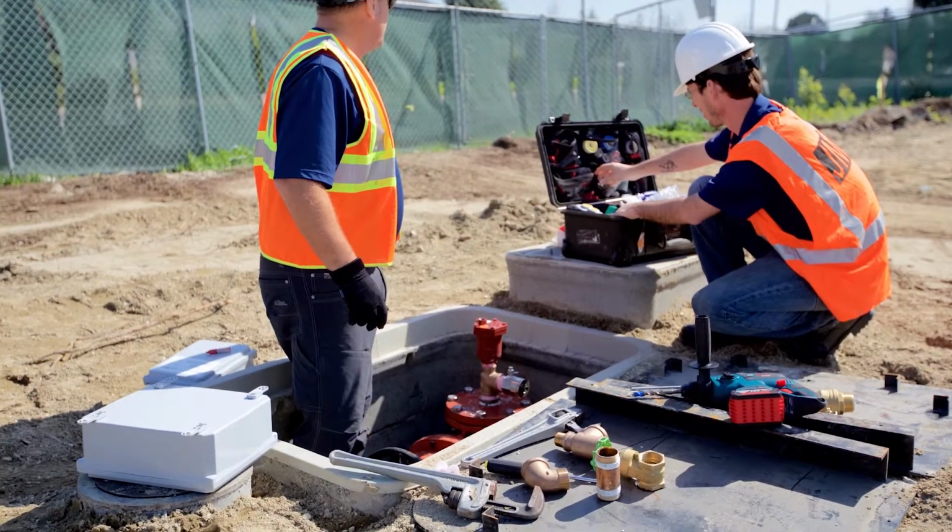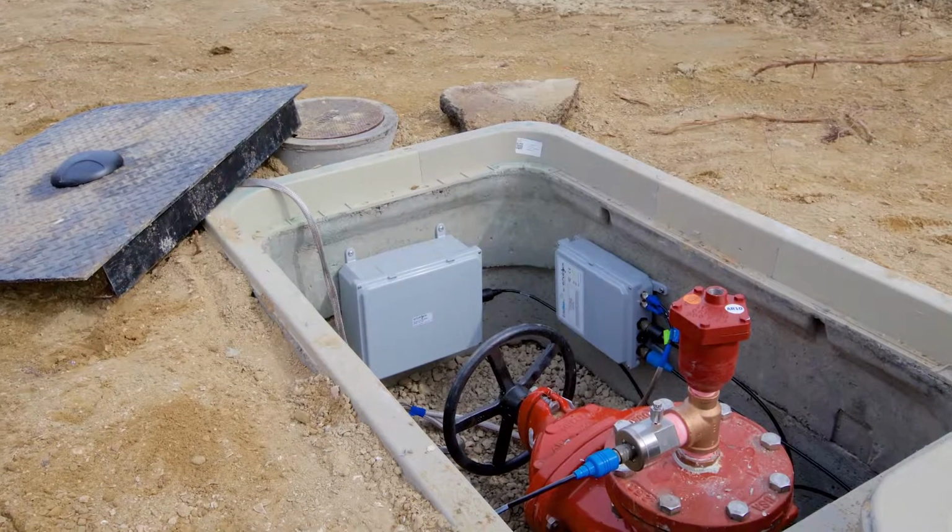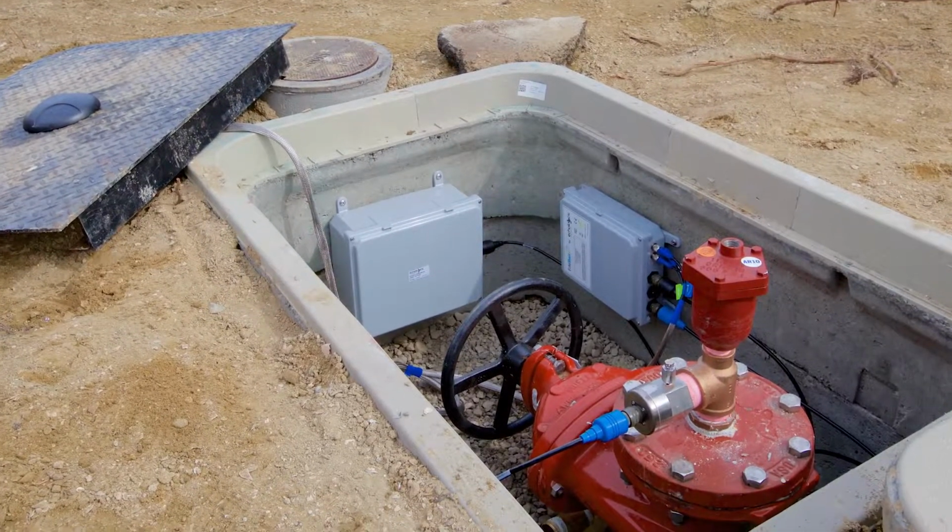So the EchoShore-TX system is different from other transmission main monitoring systems in a couple of different ways. The first is that it's the extension of a proven technology where we found hundreds of leaks on pipes up to literally 108 inches or about 3 meters in diameter. The second way is that we have developed a correlation technology that's very accurate and very precise.